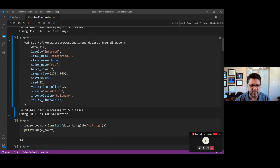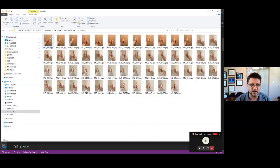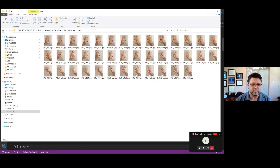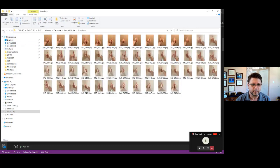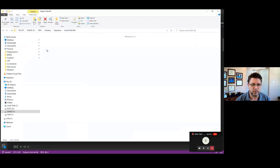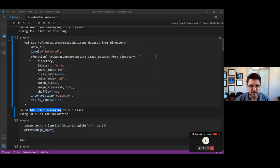And here we can see it found 140 files. What is it actually looking at? Well, it's looking at these five folders: the AOK, power, thumbs up, victory, and wave. All told, it's looking at 140 images.